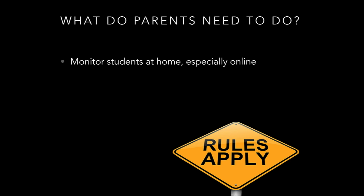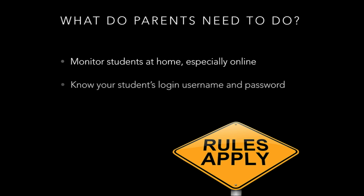Experts recommend requiring computers to be used only in public spaces, like a kitchen or living room, and not behind closed doors. You should ask for your students' login name and password, and feel free to check in on them from time to time. If they refuse, we would be more than happy to reset it for you. Have them show you what they're doing in their classes.